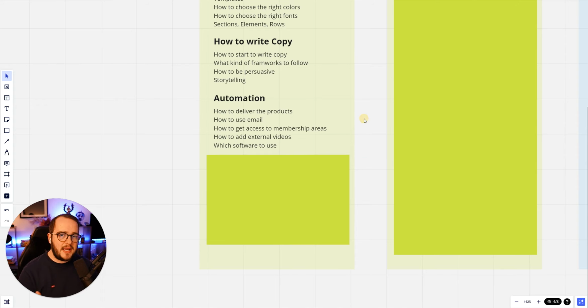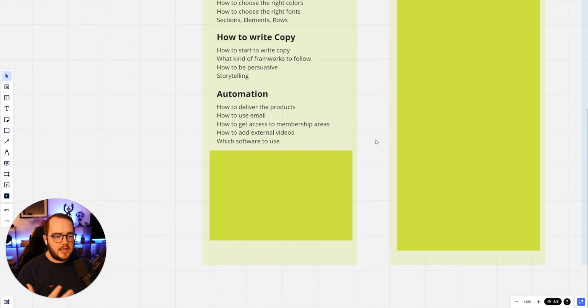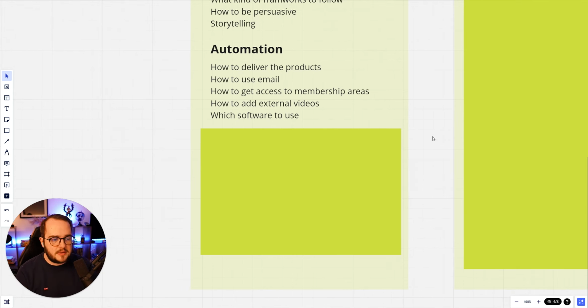Now, next, automation, right? Once we start learning design, which software to use, how to write, then we start wondering how can I automate the entire process? Because I know how to build the front end, but then what happens behind the scenes, right? What happens when we add tags, when we do automation, when we send emails, when we add them into a CRM, when you qualify them into the CRM and send them SMS and all that stuff. So how to deliver the products, how to use email, get access to membership areas, how to add external videos, which software to use for automations. So all these things really play a huge role as a funnel builder.